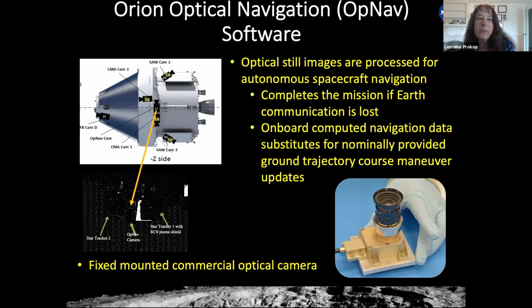The onboard Orion spacecraft and all historic spacecraft have typically gotten navigation state updates from the ground. But if communications with the ground is lost, you could lose the spacecraft if you don't have some other means of getting these trajectory course maneuver updates. So this serves as a backup for a comm loss to complete the mission to the moon and back. This instrument and the software together compute an onboard nav solution to substitute for nav data that would traditionally be provided by the ground.